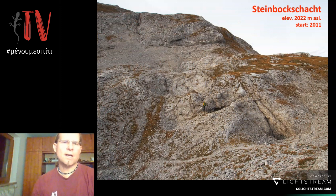So I was doing my PhD on Hochschwab and was mapping the whole area for karst morphological mapping in order to make vulnerability studies, to check which parts are more vulnerable, more sensitive to pollution, and which parts are not, so that the waterworks can take measures to protect these highly vulnerable areas. During the field mapping, I mapped some 600-700 cave entrances, and we are still busy exploring all the caves.